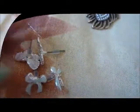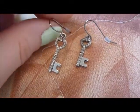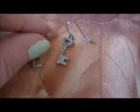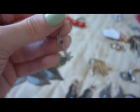So these two pairs were also just earrings, also just a dollar. They have rhinestones. I don't know if you can see that. They have some nice rhinestones on them and they're really small and cute.